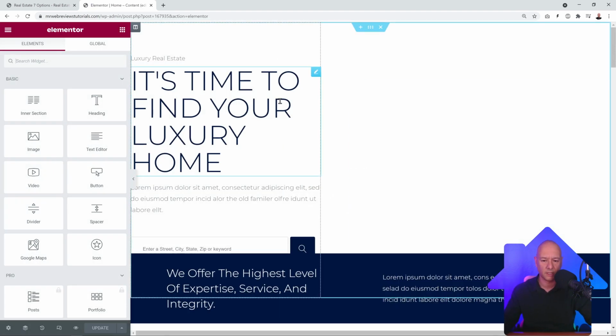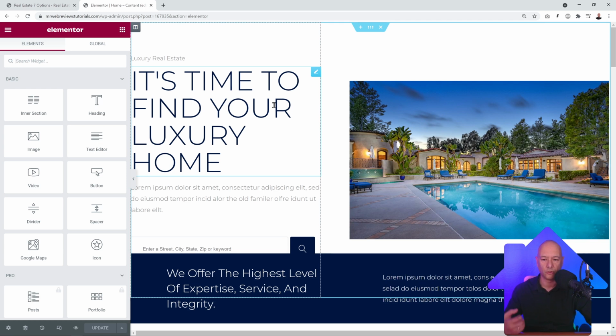So Elementor basically is a page builder. It's a drag and drop page builder, which makes it very easy and super convenient to use. You don't need any coding or programming. It's super easy to use. So how does this work?